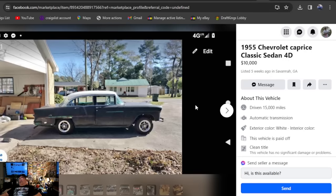It's going to be this one right here. 1955 Chevrolet Caprice Classic Sedan 4D, 10 grand, 5 weeks ago, Georgia. I love the American Racing wheels. Man, these things look great on everything. I don't care what make, model, or vehicle it is, throw those on there and it's instantly cool.